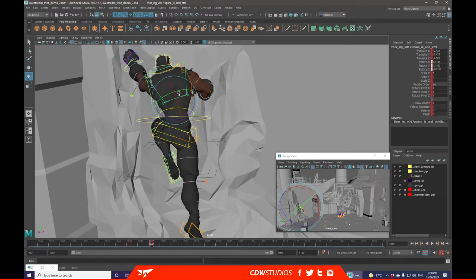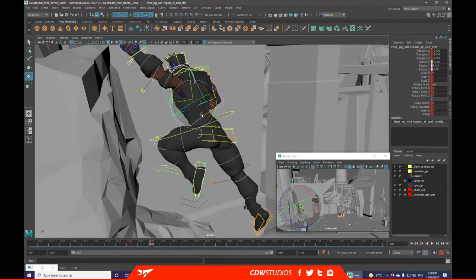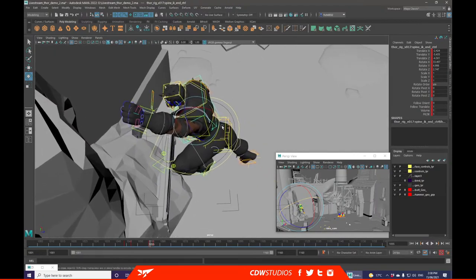Generally, you want to counter animate the hips, but in this case, I think I'm going to have to suck up that I can't do that. I can give them ulterior twists.